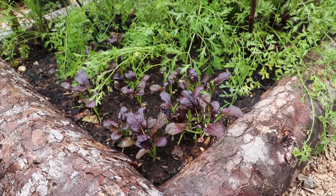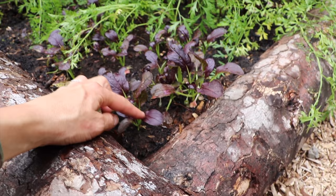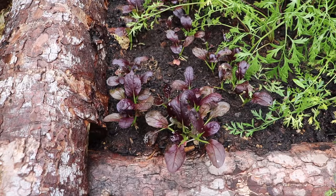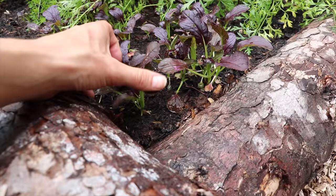Over in this little corner, we planted some purple bok choy, which are so cute. They're going to be like purple baby bok choy. So those will be ready in a couple more weeks. They're just so pretty.